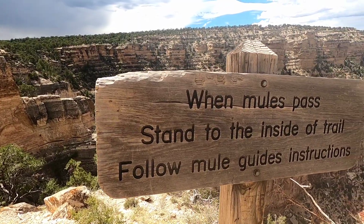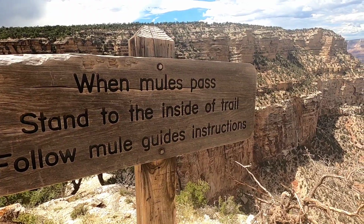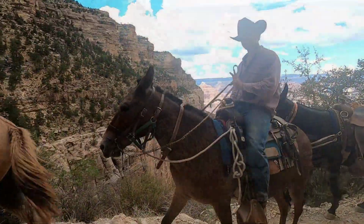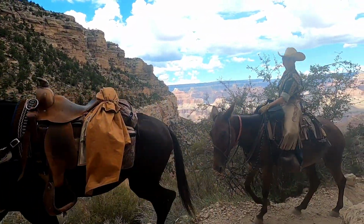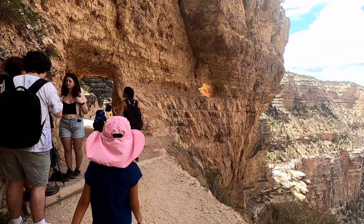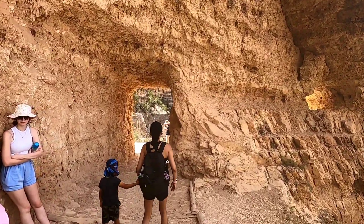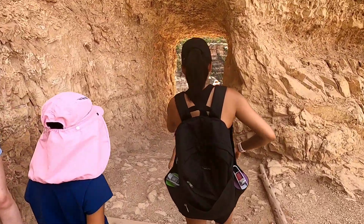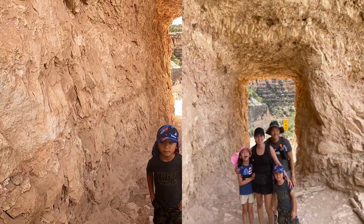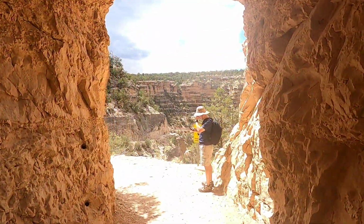All right, when the mules pass, stand to the inside of the trail. Follow the mules guided instructions. Wave to the horses. Hello. All right. Going through the first of two tunnels. There we go.